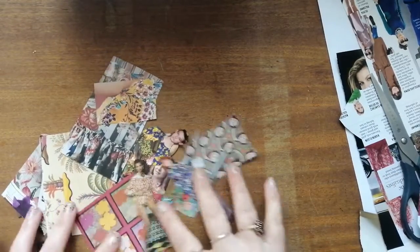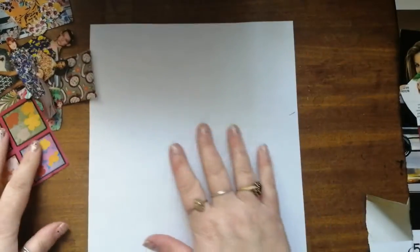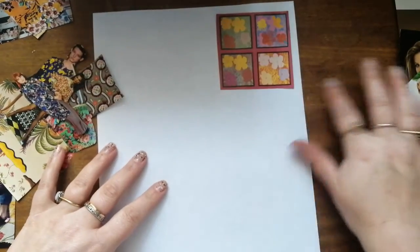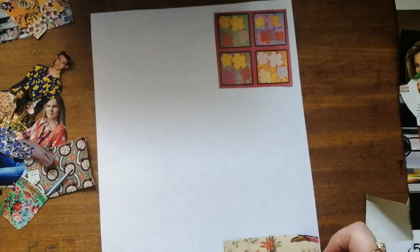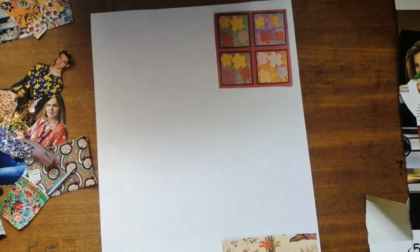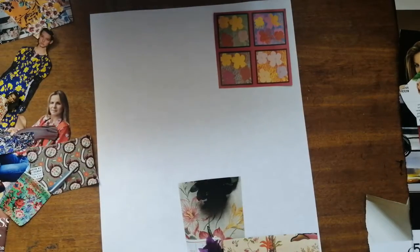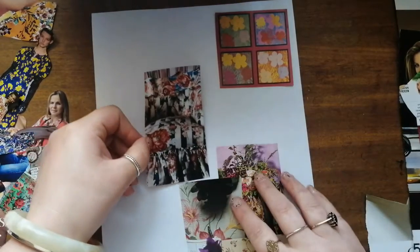So once you've got a collection of images that you're going to use for your mood board, grab a bit of plain white paper, and now you can start playing about with the composition of your trend prediction board. Now it's completely up to you. Some people like theirs really busy. If I grab this one back, you can see this one here was really busy. There wasn't much white space left at all. Or you might decide that you like more white space around it. That's completely up to you to choose what you think looks best.